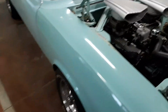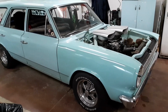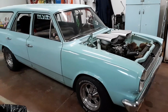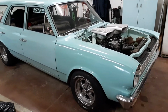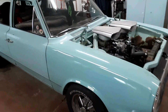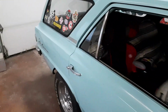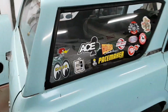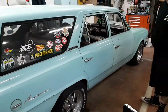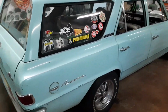And this is not the only one he has. This is a '65. He's got two of them, and he's got two '64s, I think you said? Yeah, all wagons. And wagons are super cool. They're fun for the whole family. Wagons have been making a big comeback in the last 10 years. Customs, hot rods.